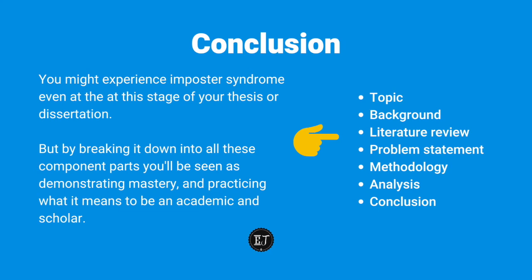These component parts of the dissertation and the project, and the pieces that I'm giving you in terms of how you can articulate some of the things that you might have doubts about in your conclusion, are a performative way to demonstrate your involvement in the field, your paying your dues and becoming part of the club of academics, even if, in your heart of hearts, you don't necessarily feel that way.